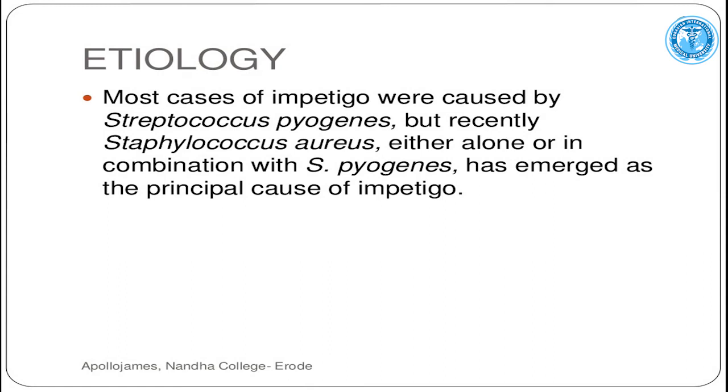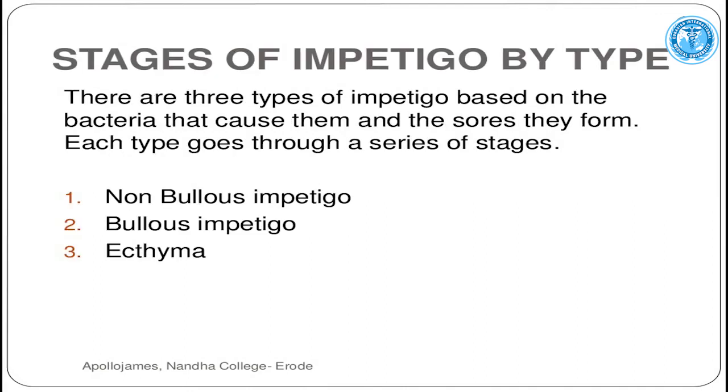Etiology: most cases of impetigo were caused by Streptococcus pyogenes, but recently Staphylococcus aureus, alone or in combination with Streptococcus pyogenes, has emerged as the principal cause of impetigo. Stages of impetigo by type. There are 3 types of impetigo based on the bacteria that cause them and the sores they form. Each type goes through a series of stages. First, non-bullous impetigo; next, bullous impetigo; and third, ecthyma.